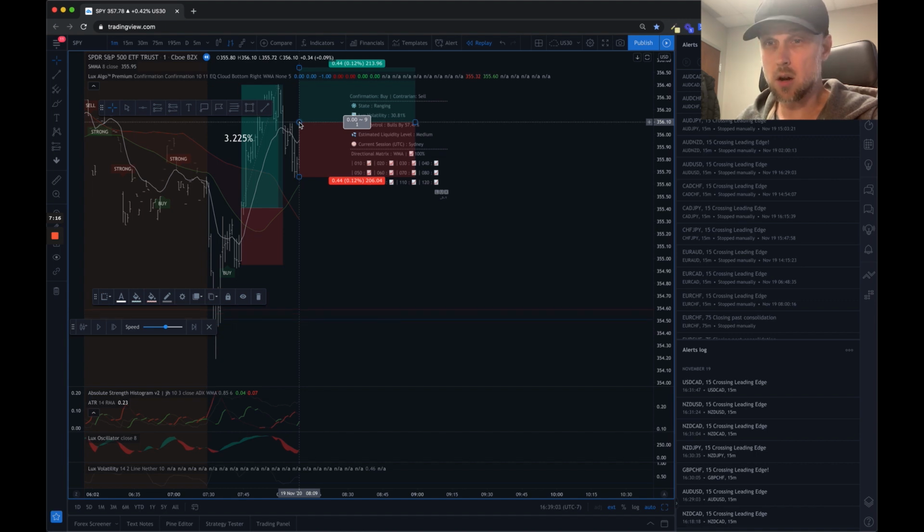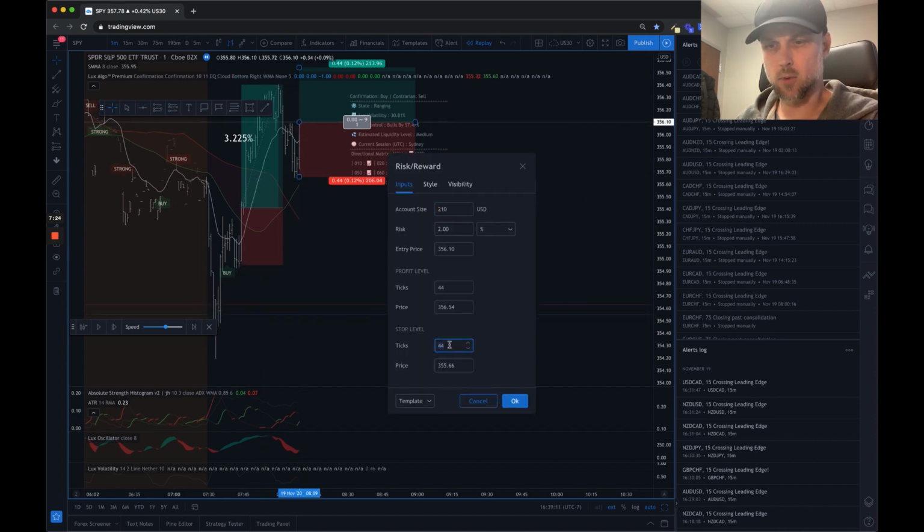We're at 23. Oh, so the settings are going to be the same. 23, so this is 46. 46 plus the 7 for the spread, that would be 54. Sorry, 53. There it is. And then on the other side, we've got, well, you know what? I'm just going to do that manually.